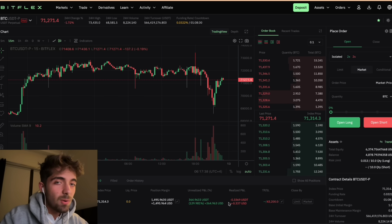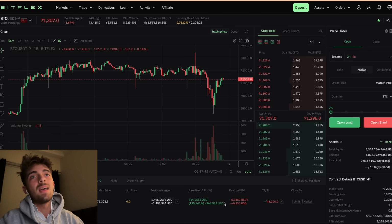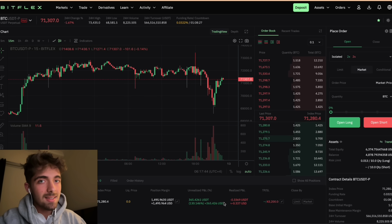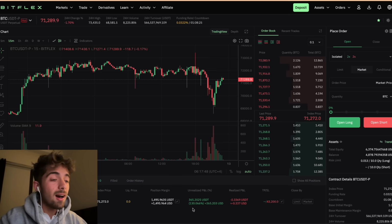Now, this is a 2x leveraged Bitcoin long, which we entered with 2x. Initially, it was a mistake. It was supposed to be 20x leverage, I believe, but you know what, we kept it that way. But with a 2x long, 130% profits is not bad whatsoever.